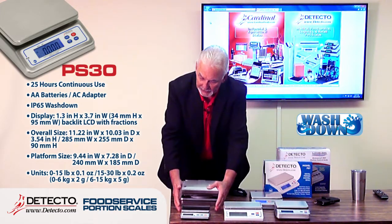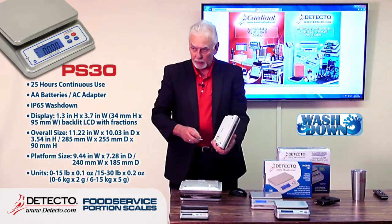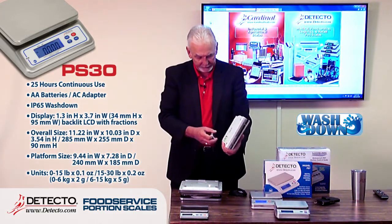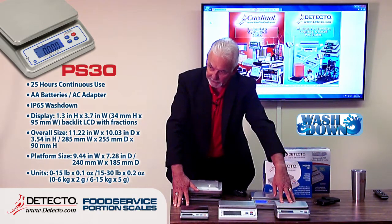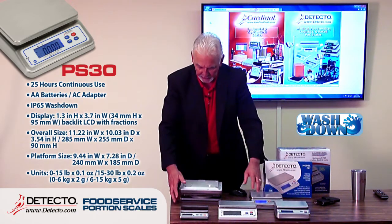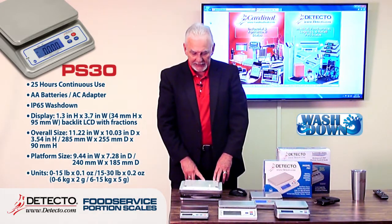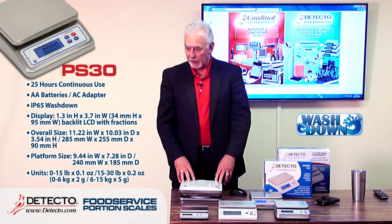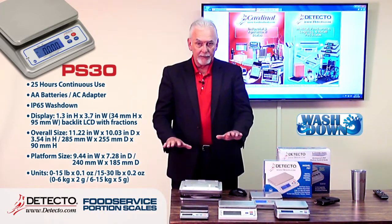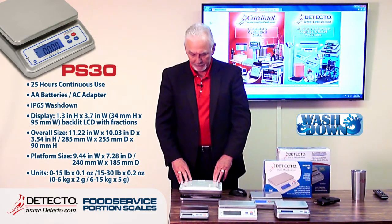So we have a 9-volt battery system. We have on this unit rechargeable AA battery packs. We have a rechargeable NiCad system in this one, as well as this one. And this one is AA batteries with an AC adapter. So either run it with the AC adapter or the AA batteries. You get 25 hours of continuous use with the AA batteries. And they're off-the-shelf batteries, so it's very inexpensive to power this with batteries.